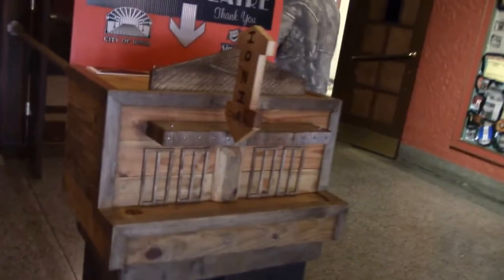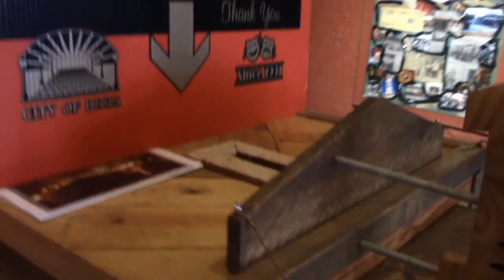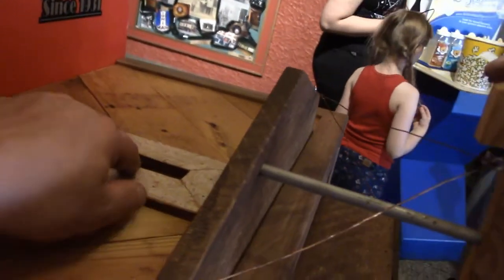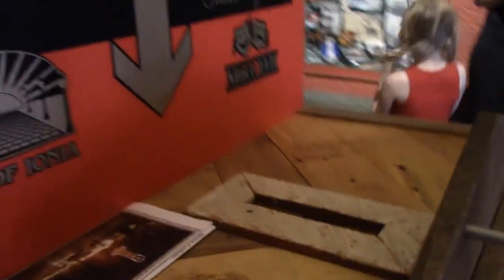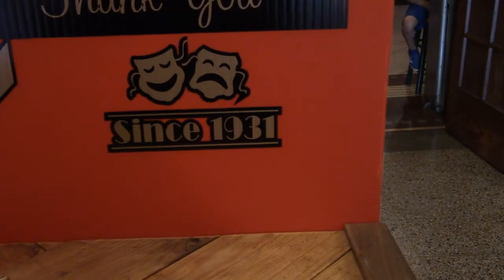Look at this here. It's like a little wooden carved Ionia Theater. Oh, it's actually a thing you put comments or something in. That's cool. It's been in existence since 1931. Look at this. This thing is awesome. Theater here. Look at that.